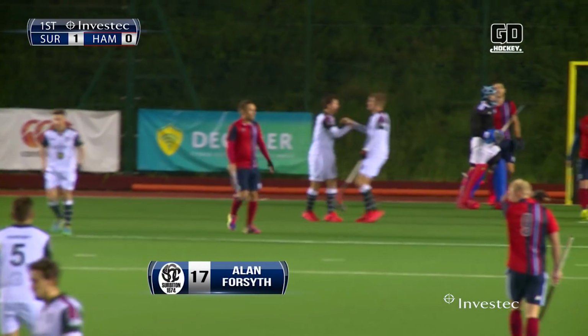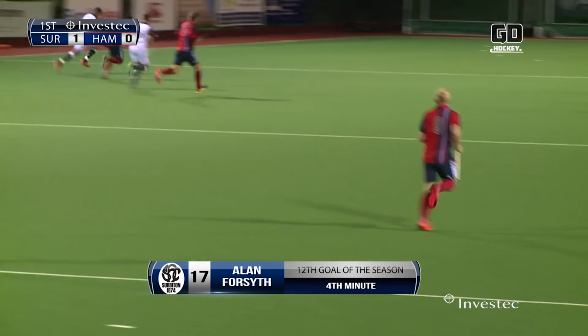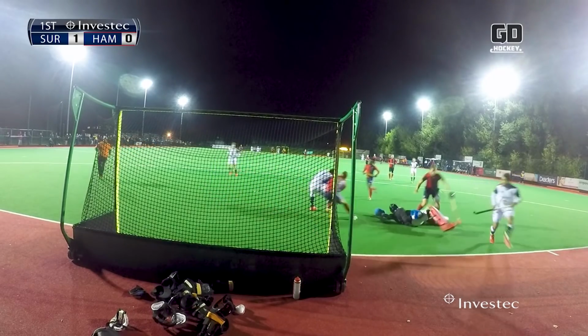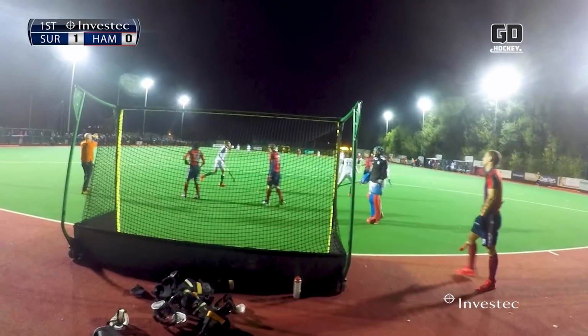Oh, what a start for the home side. 4 minutes in. It's Surbiton 1, Hampstead and Westminster 0. Lovely run from Drayden Charner. And as he pulls it back, well, Forsyth won't get many easier than that.